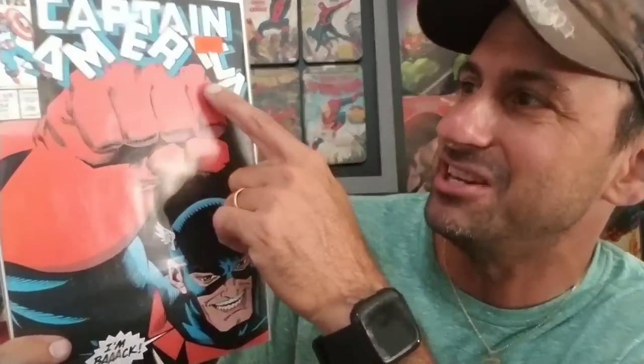Next, I wound up getting Captain America issue 354. U.S. Agent. I think this is the first time where we get to see that suit. And I thought this cover was really cool. I just like that cool grin, and he's just like, I'm back, you know? So that's awesome right there, too. And he's smashing the font and the logo, so that's really cool. So I wound up getting that one.